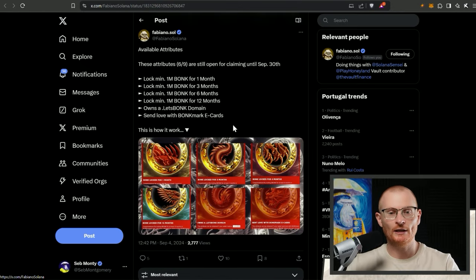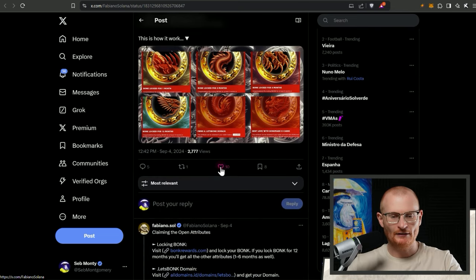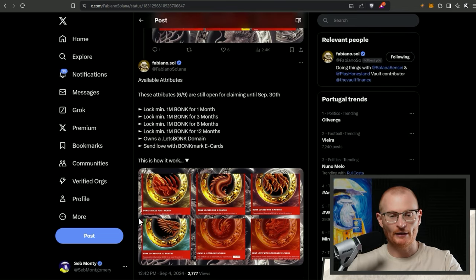Let's head across to Twitter and shout out to Fabiano. He's done this very well. He's basically showing exactly what we need to do for the Bonk Dragon. So if you don't know what the Bonk Dragon is, the Bonk Dragon is something you build. You try and get as many attributes as possible. And then with those attributes, we are anticipating, not financial advice, we're anticipating we're going to get a decent kind of Bonk allocation at the end of the year, potentially, like what happened last year with Bonk Miss.